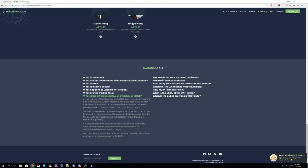It's also possible that the DEX with lower liquidity will eventually combine order books. This is definitely a great thing to think about, right? It's a nice thought. If it's low liquidity, guys, both Switcheo and NEX, then they can combine, right? Because they're both decentralized exchanges, and it wouldn't be too hard to combine to get more liquidity together. We cannot comment about other technical or usability differences as there is no product demo yet for NEX, and that is a great point. They don't have a minimum viable product, so I'm definitely liking Switcheo better at the moment.